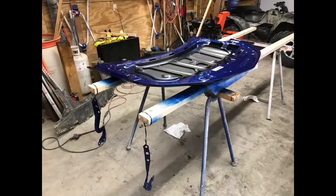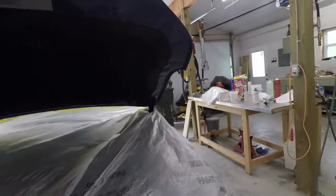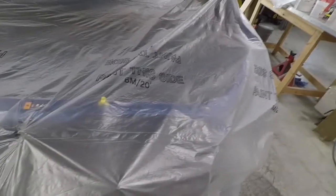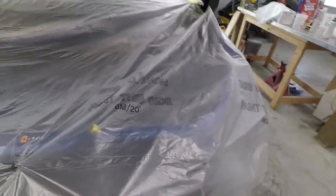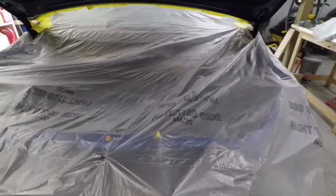If I can find the latch. So this of course was black, this hood's off the donor car, so I did paint the underside of the hood, and then I painted the inside of the fenders as well, just to get everything to match. I'll show this all to you later. As you can see this support bar, and you can kind of see that apron through the plastic. That of course was all black because that came off the donor.